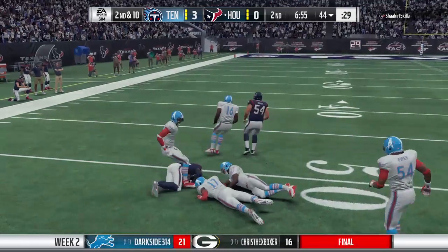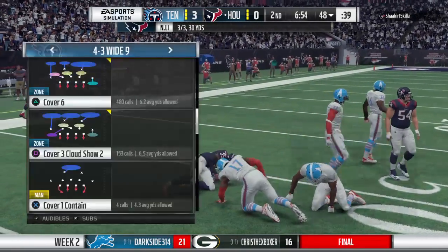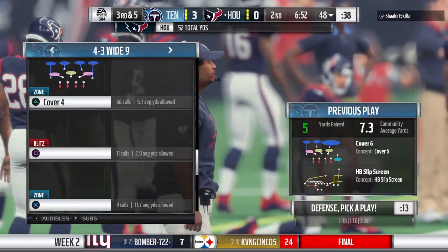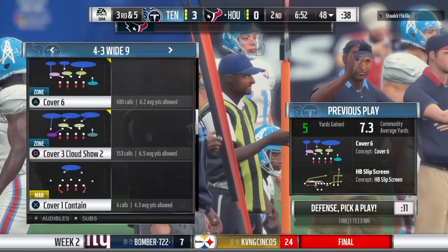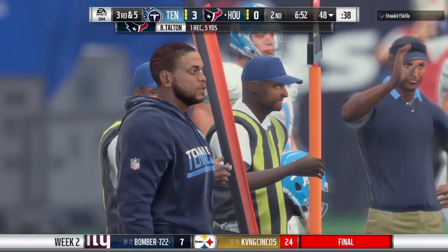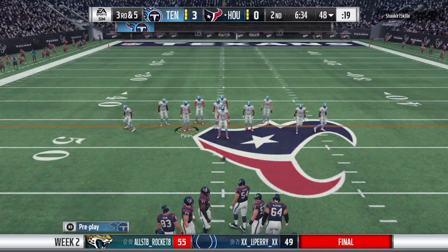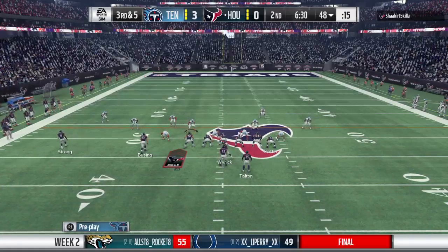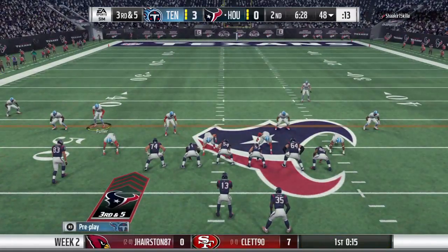Now they go screen. It's complete. And he'll get it out a couple yards shy of midfield at the 48. Give him 5 on the screen play, and that'll set up a 3rd down. For a second there, I thought that might break big. Screen pass. Looked like it was coming together. Looked like there was an opening. Still, ended up with a solid gain.